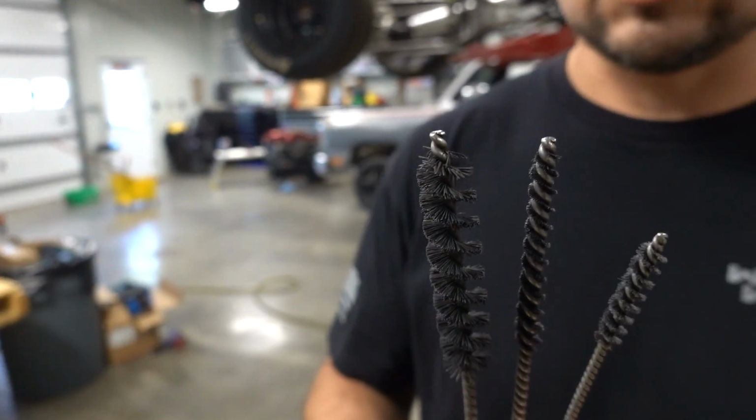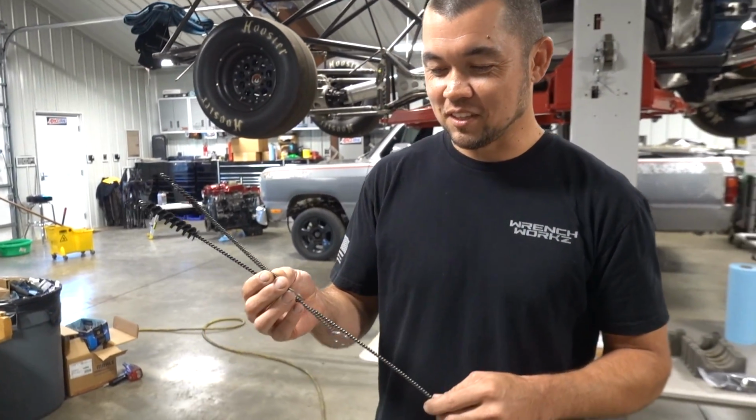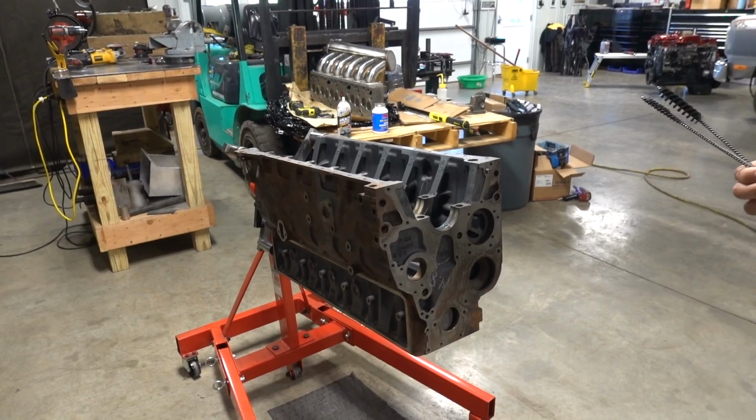These are Goodson. These are just old. Nothing like a Goodson. I mean, Goodson. These have had a lot of life. Well, I said that wrong. But anyway, clean. Just clean a lot.